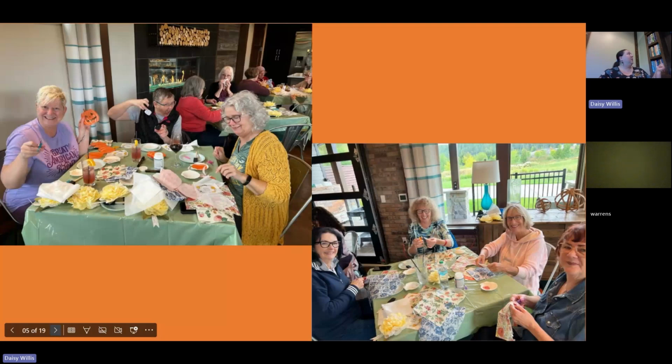So this one was shell decoupage trinket dishes. They took these scallop shells and they decoupaged the inside with little napkin patterns. You can see a lot of people chose their own patterns or used the flower patterns that were provided. And then they turn into little trinket dishes that you can put on your mantle or wherever you'd like to keep them. They came out so cute.